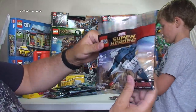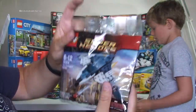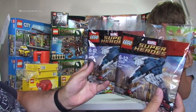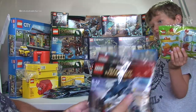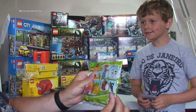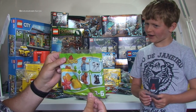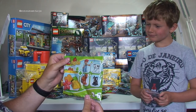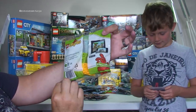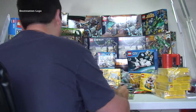We've got 30304, the Avengers Quinjet. Poly bag, we should have two of those. Duplo. Two of those, for my collection. Duplo, my poly bag collection. Because it's a poly bag. You know I collect poly bags, Ethan. So it's just for my poly bag collection. 30067. It is a Duplo set and it is purely for my poly bag collection.